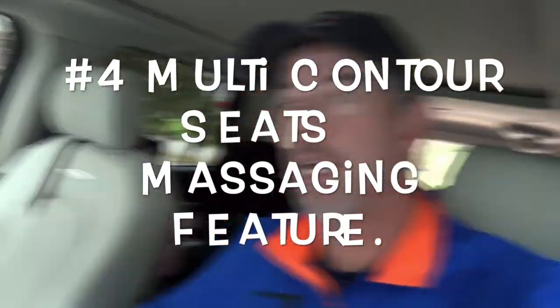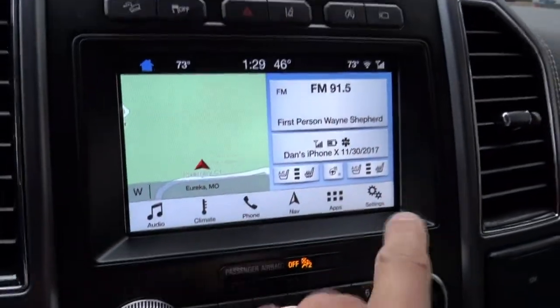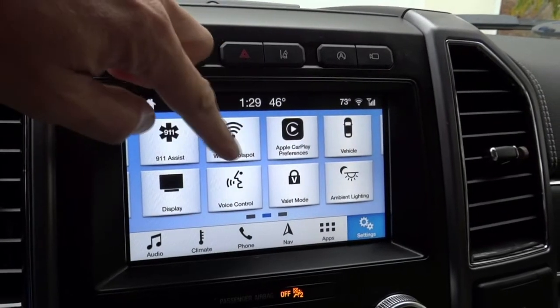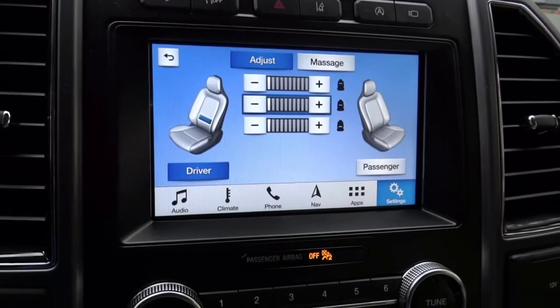All right, the next feature I love about my 2018 Ford Expedition is the massaging seats. Now, there's 2 ways to access the massaging seats. You can do it the long way, which is you push the settings button, and then you have to move 2 screens over, and you can touch on what's called multi-contour seats.